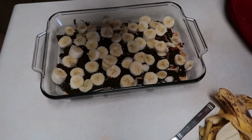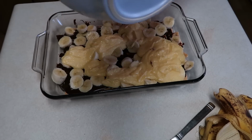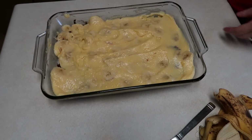Then we're gonna dump over our pudding. Then I'm gonna put this in the fridge. Okay, I have that going in the fridge right now and defrosting, sitting out on the counter to defrost. I have my whipped cream, our Cool Whip, and we're gonna put that over the top of it with some maraschino cherries and drizzle a little more hot fudge, and this will be done. So that's in the fridge setting up right now.